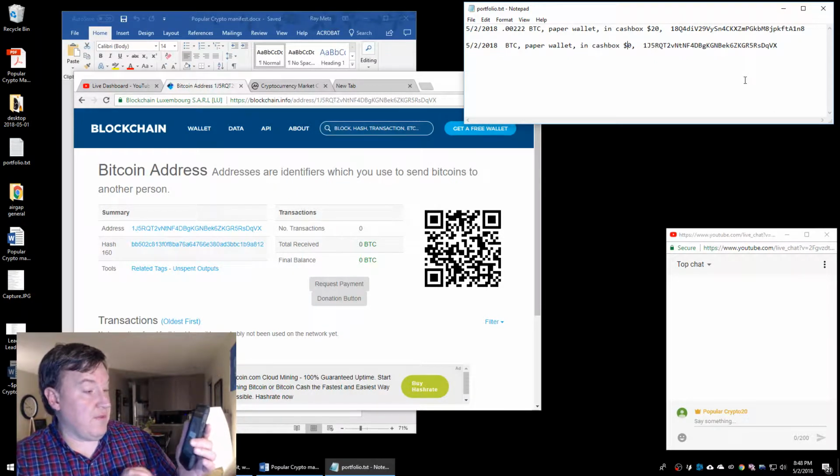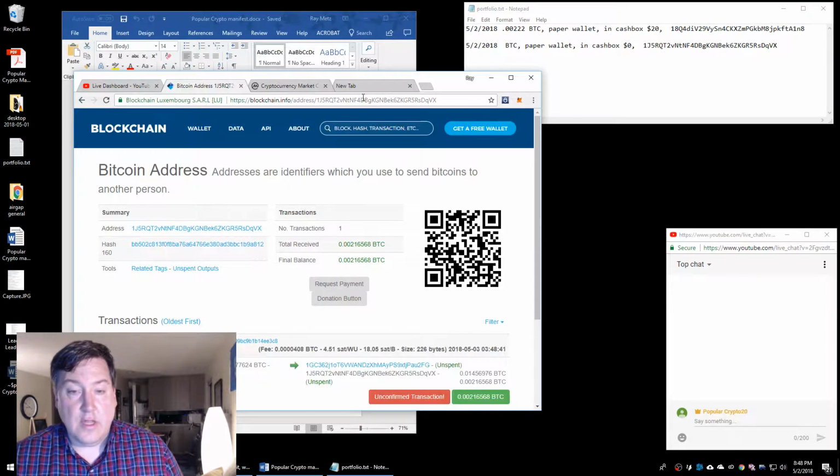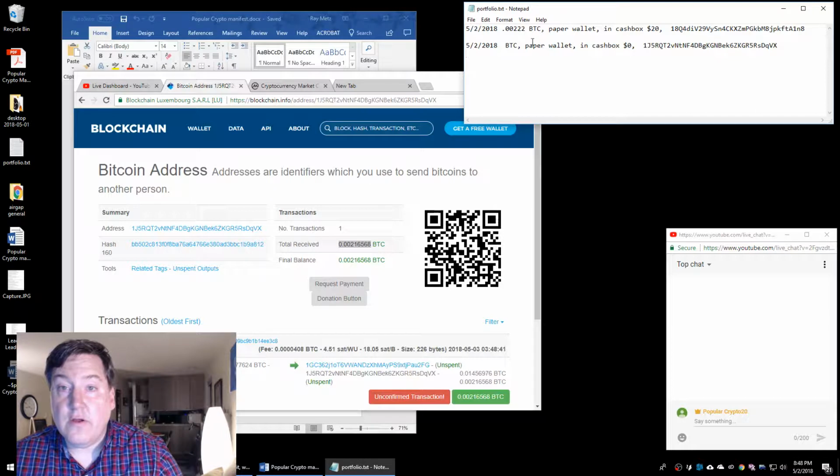I tried changing that this morning, lowering the fee, and that saved me 10 cents. So my phone says payment sent. I'll look on here and refresh, and you can see instantly it received that amount of Bitcoin. So if I go in here, this is the value that's in there, which is about $20. So our portfolio is growing.